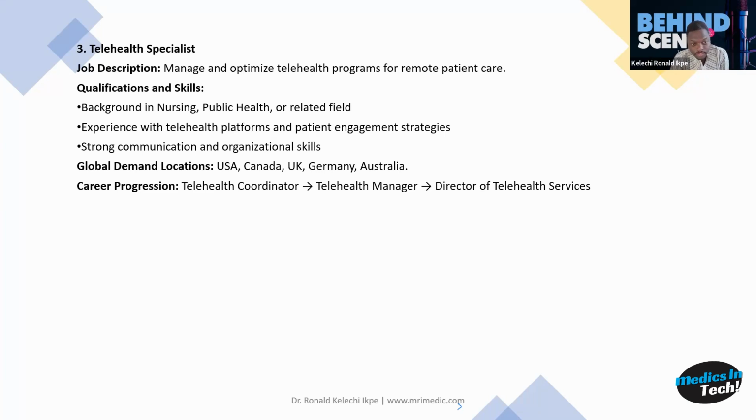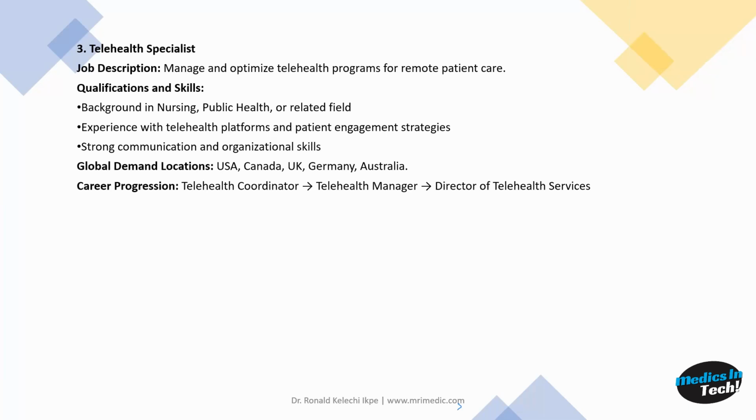Then in terms of soft skills, you have to have very strong communication skills, organizational skills are usually very good, and time management skills too. Again, in terms of global demand, USA, Canada, Germany, Australia, they're looking for people in those areas. Then for career progression, you become a coordinator, then you could become a manager, then you could become a director of telehealth services. So these are some of the opportunities that exist in that space.